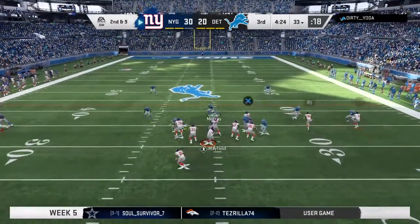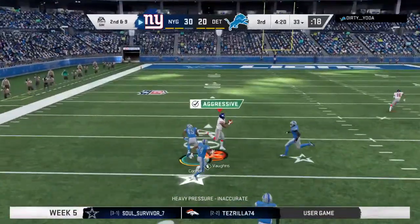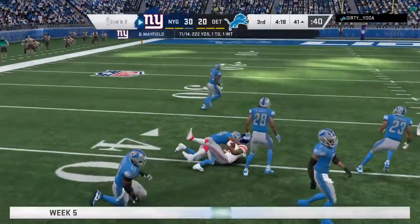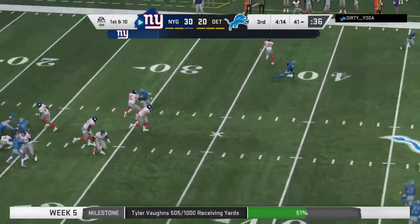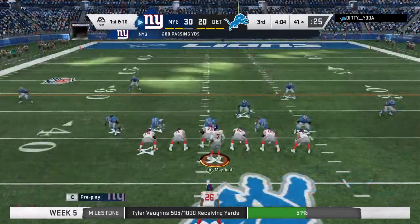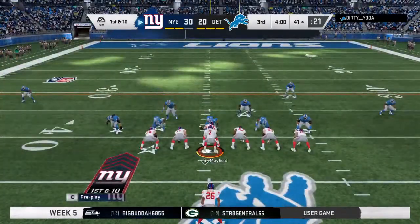Watch this. On 2nd and 9. Mayfield. Looking left side, and it's complete. And it's going to be another 1st down as they'll get him to the ground at the Lions' 41-yard line. Mayfield now 5 straight completions here in this second half.